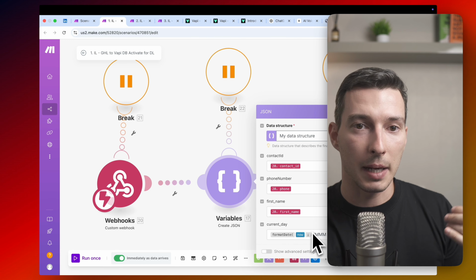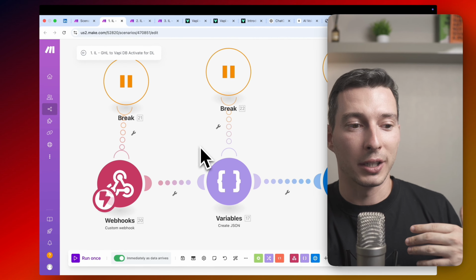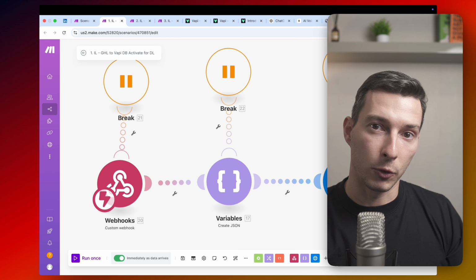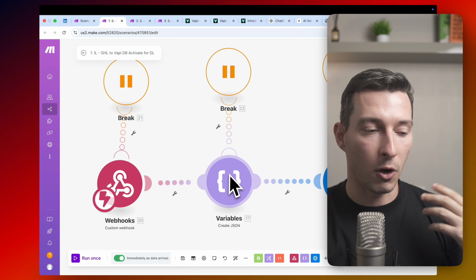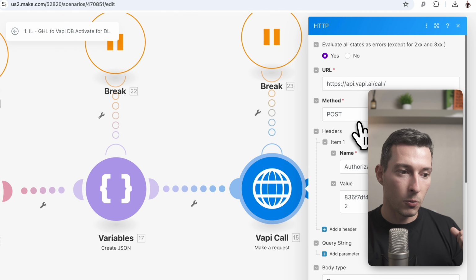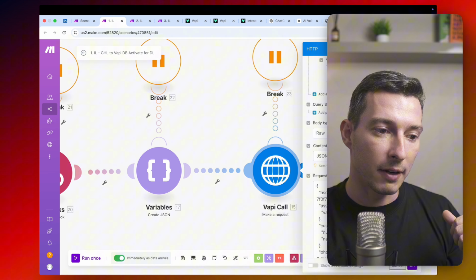So we take the phone and we take the first name, and we also take the current day, because sometimes over the phone, the AI doesn't know what the time is. So it might book the appointment in the past, and usually in conversational language we say, can I have an appointment for tomorrow or the day after or for this Saturday? And if the AI doesn't have context of what day it is today or the time zone it's in, it's gonna cause some trouble. And then we run the VAPI call, which is the tool that actually does the call for us. And as you can see, we have everything set up here.